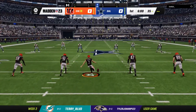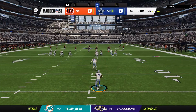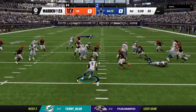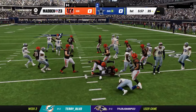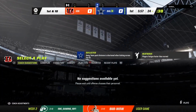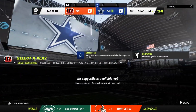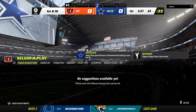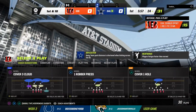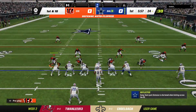Fresh off week 1 victories, who can keep it going as we're underway on EA Sports. Takes it at the 7. And he'll be tackled just shy of the 25. Here we go. 11.